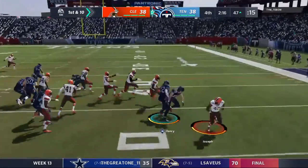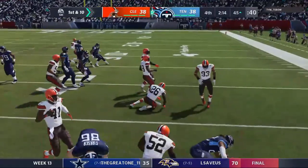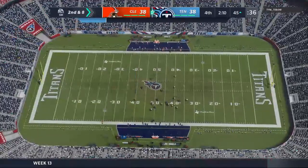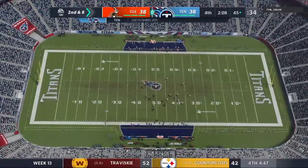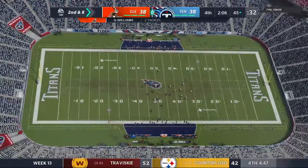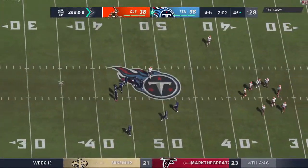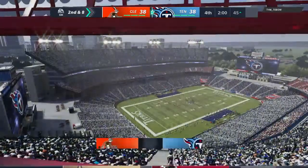They keep it with Henry on first down. So a nice job to break the one tackle, but not much daylight after that as he's brought down. He was brought down. Give him a couple on the carry there. 2nd and 8. 2 yards on the pickup. It's 2nd and 8. Getting down to the good stuff.